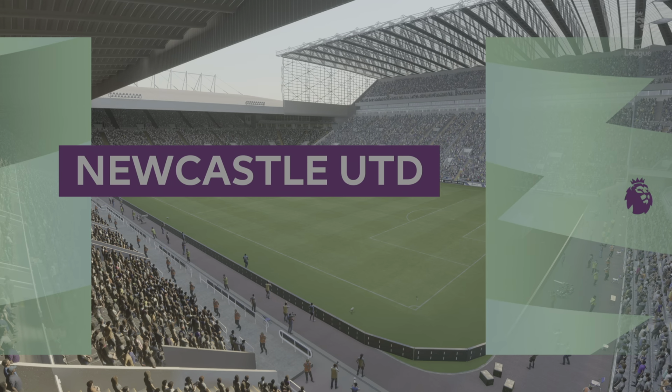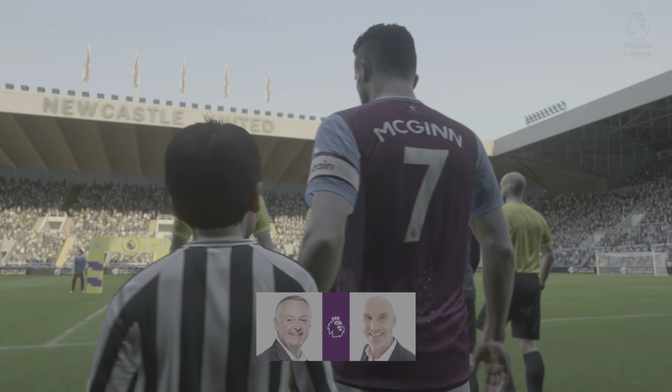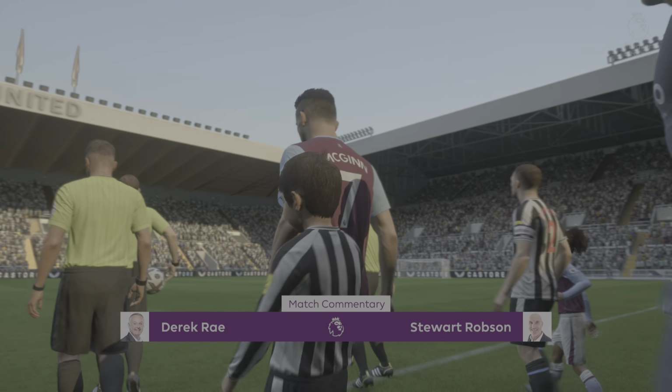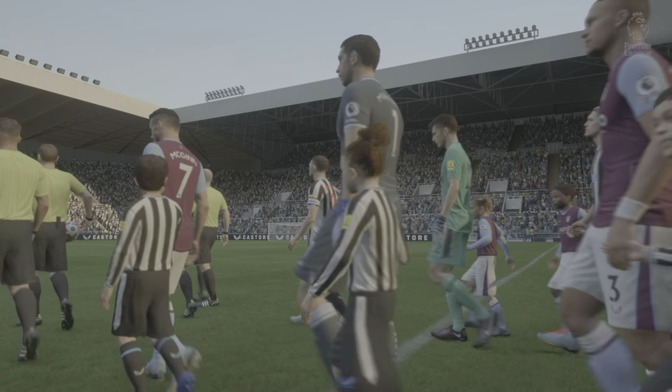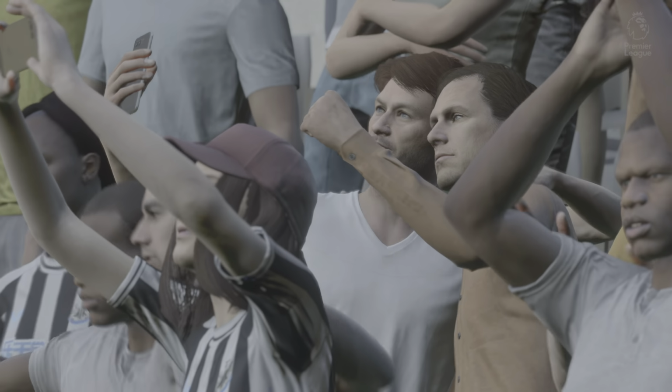Hello and welcome to one of the most atmospheric venues in the game of football, St James's Park. I'm Derek Ray, and with me here in the commentary box is Stuart Robson. And it's all about action from the Premier League in this case. It's Newcastle United up against Aston Villa.